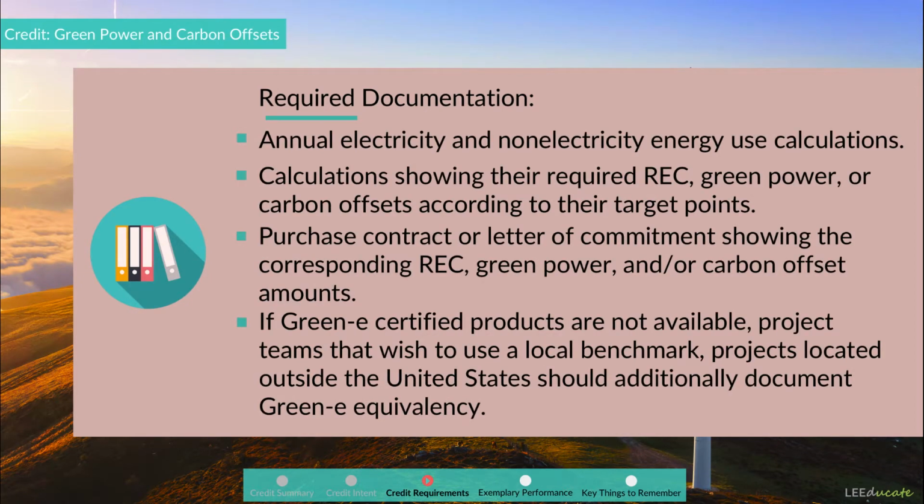Because the credit's calculations are based on energy usage, not cost, project teams need to document their annual electricity and non-electricity energy use calculations and the calculations showing their required REC, green power, or carbon offsets according to their target points. Additionally, project teams need to document their purchase contract or letter of commitment showing the corresponding REC, green power, and/or carbon offset amounts. If Green E products are not available, projects outside the United States can use a local benchmark by documenting Green E equivalency.